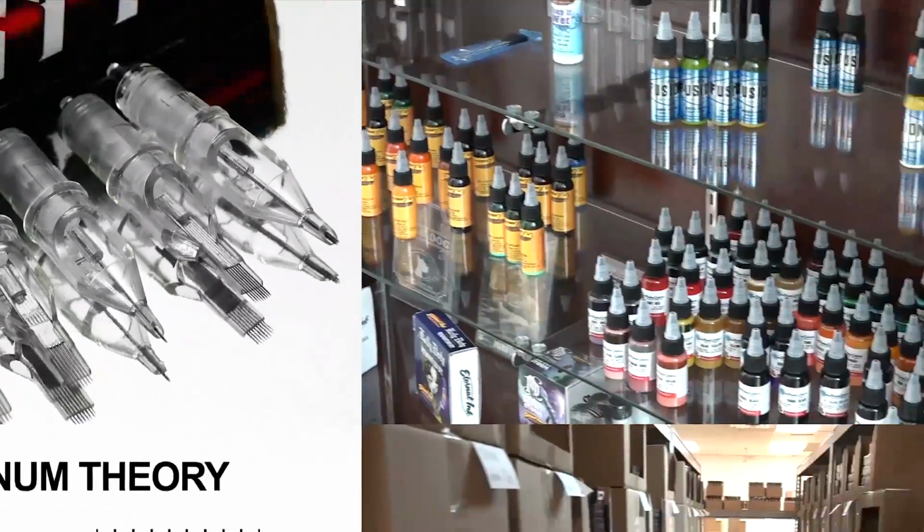Does your wrist and hand hurt from tattooing all day for many years? Have you noticed that a lot of tattooers are now using rotary machines? Do you ask yourself why? Maybe we have some answers for you.